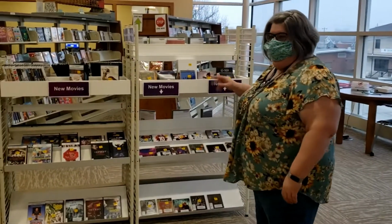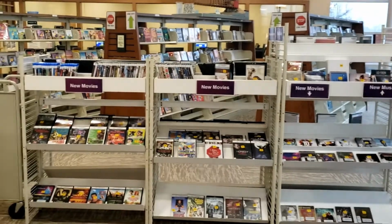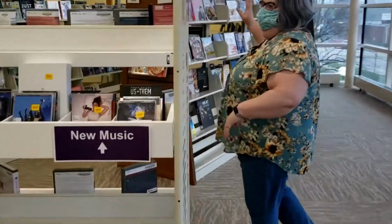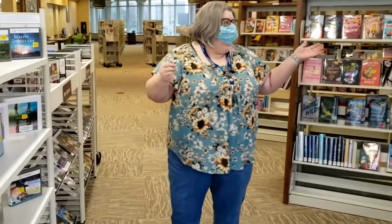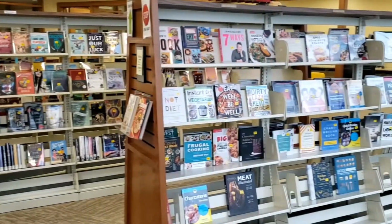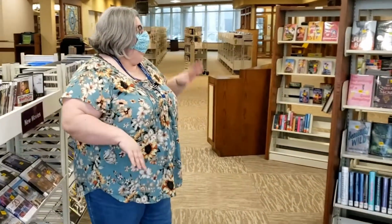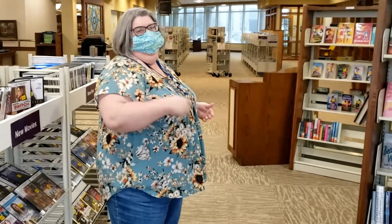So all of our new items are here. This isn't where they all used to be, but we've moved them so that we've got our new movies, new CDs, the new audiobooks, the new adult books, and the new teen books. So everything new that's upstairs is moved over to this area. And this is one of the most popular things about the upstairs, the new books. So we put it over here by the second most popular thing, which is the computer lab. That way people can come in, use the computer, grab a book, and just shorten those transactions so they can be on their way and do other things.